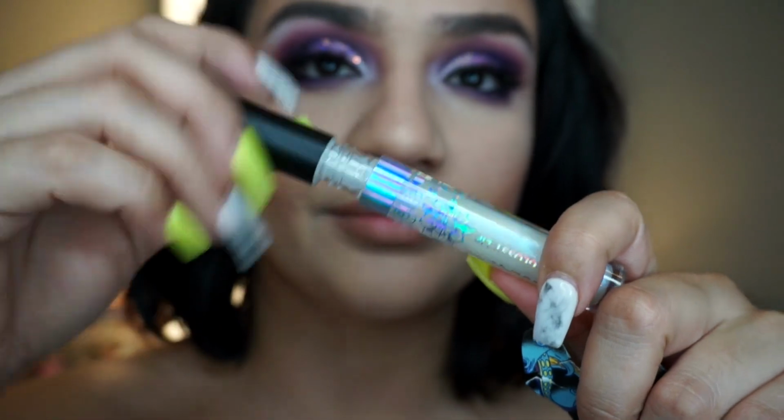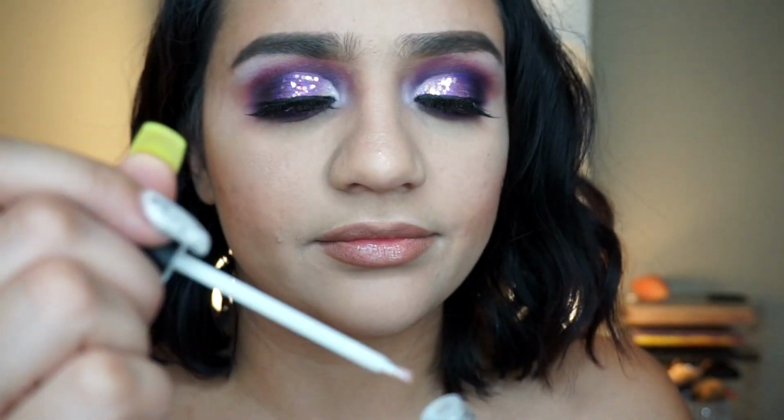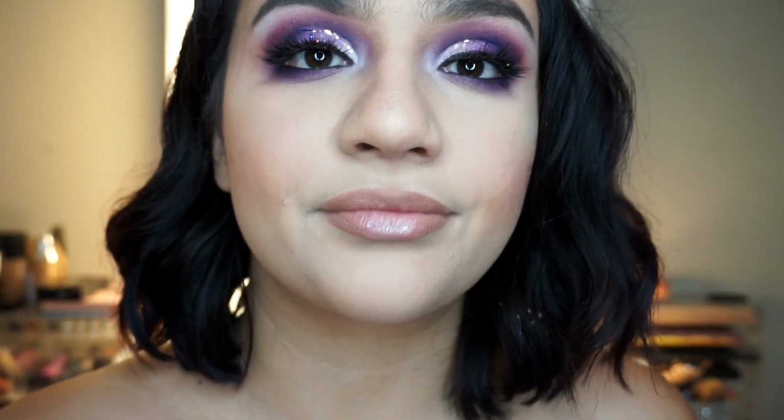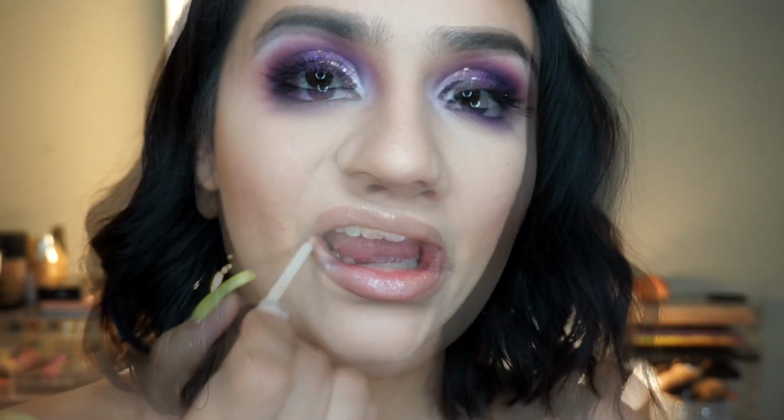And then I just went over it with this lip gloss, which I actually really like, and it has a nice scent to it. I can't remember off the top of my head what it was, but I remember liking the scent. And then yeah, after that, you guys, this look is officially over. I hope you guys enjoyed it. I really like how it came out.